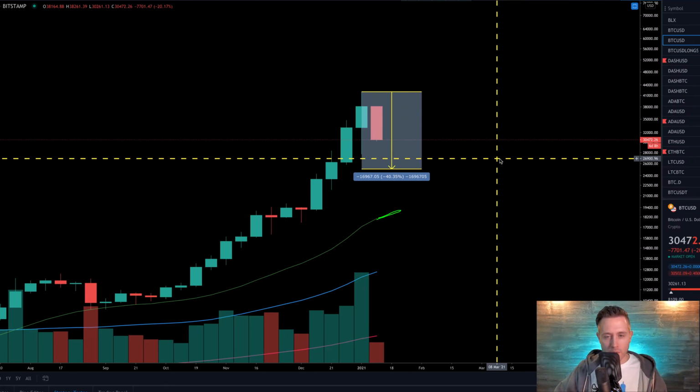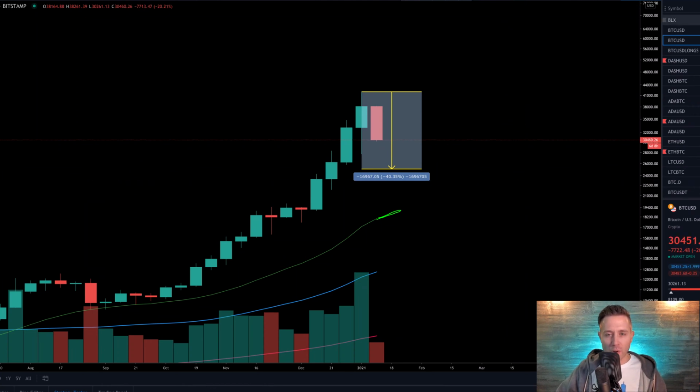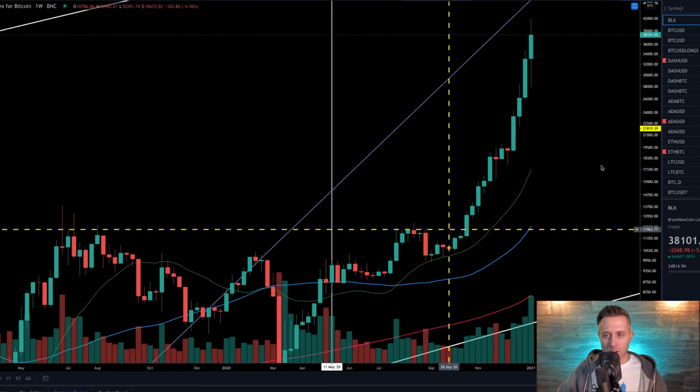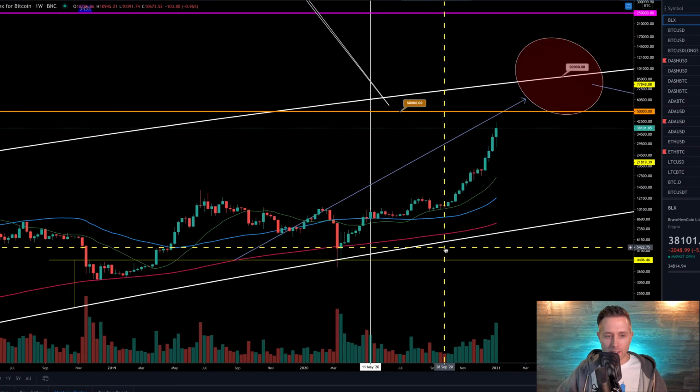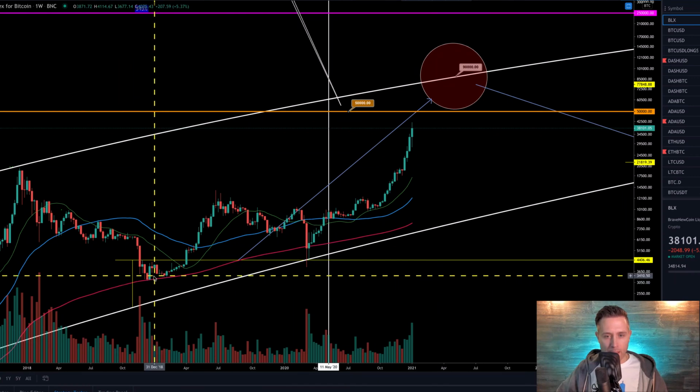But the potential for upside, we've been tracking Bitcoin for so long, right? You go to this macro zoomed out chart that I charted in December 2018, all the way back here at the bottom of the bear market, basically. And Bitcoin's just on track.